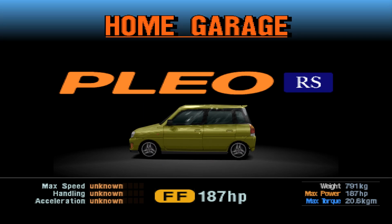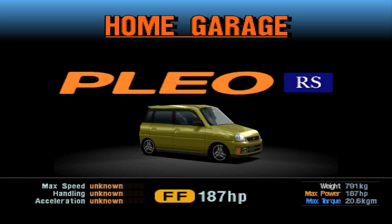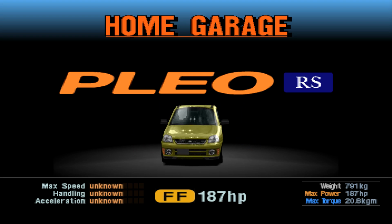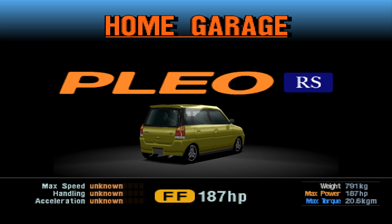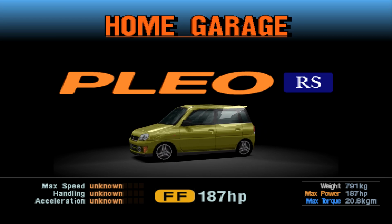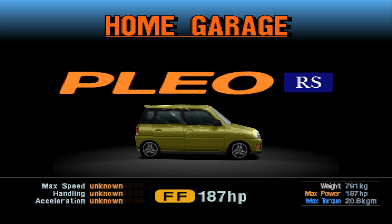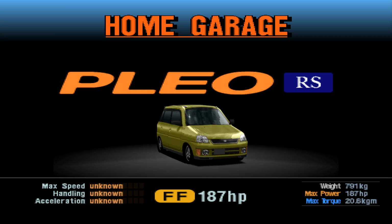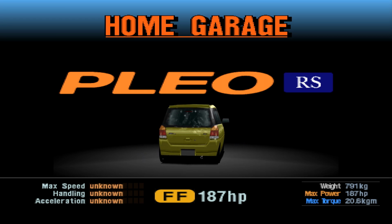This time we're taking a look at the 1998 Subaru Pleo RS. Our second Pleo to take on the course. We've had the RM, this is the RS, the more basic model. You can tell that by the fact this one unfortunately does not have a two-tone option, and also the fact that this one is not four-wheel drive, it's front-wheel drive.